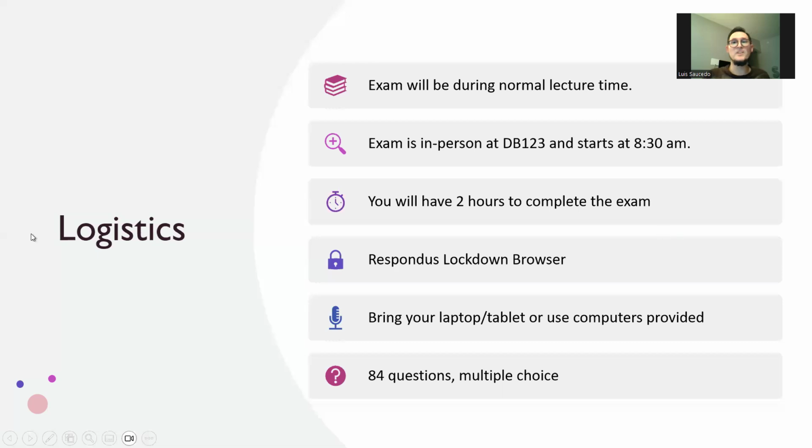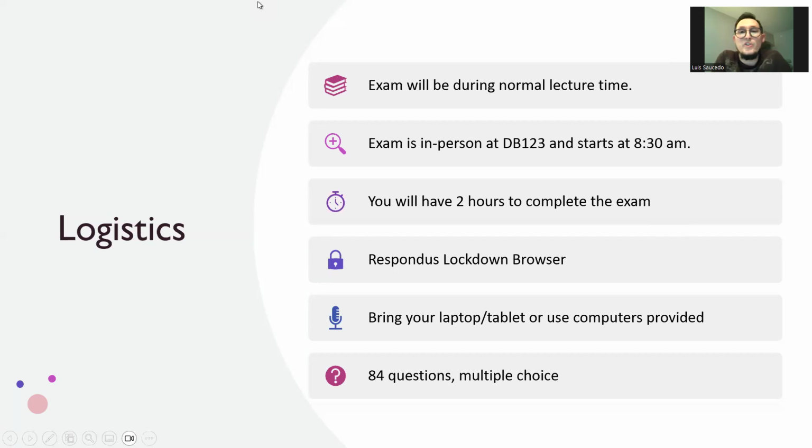Okay, so just some logistics for the exam. Just know the exam will be during your normal lecture time, either Monday or Wednesday, starting at 8:30 a.m. in DB123 down in the lab building. You'll have 2 hours to take the exam, but if you finish early, you'll finish early.